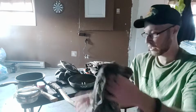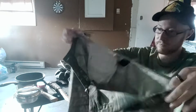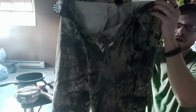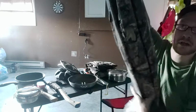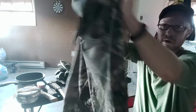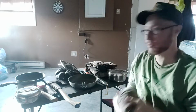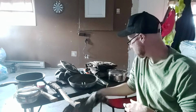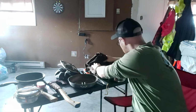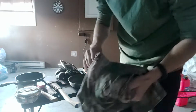So these pants right here, just camo pants, I got from Walmart. You guys can see that. Just your basic, what you wear hunting or whatever. So these pants are 50 bucks a pair, and I got 2 pairs of them. I'll stand up now so you can see it. These were 50 bucks at Walmart, like I said.